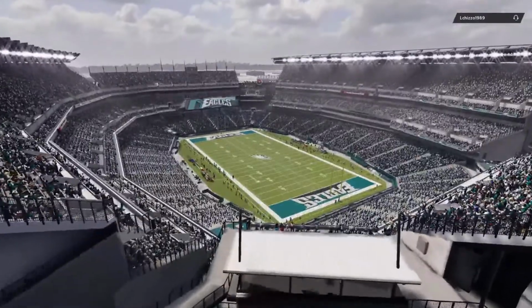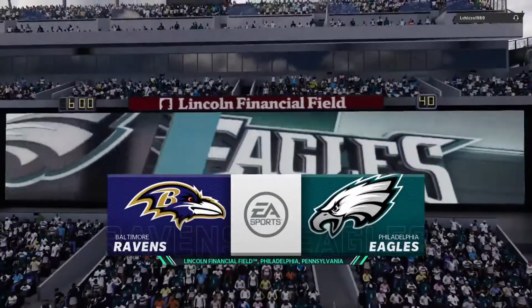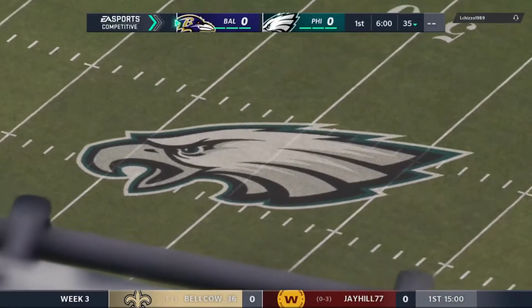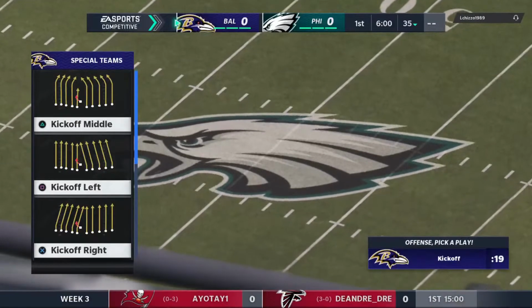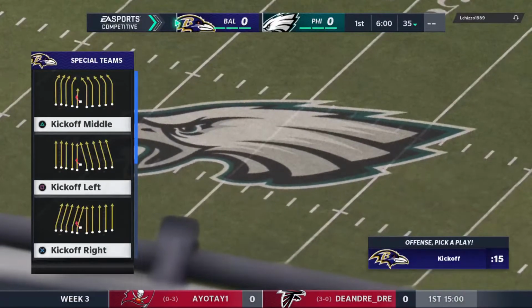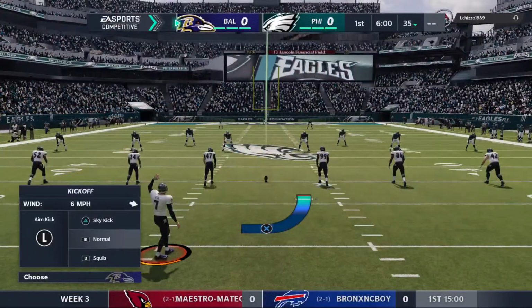It's the NFL on EA Sports as you take a look there at Lincoln Financial Field in Philadelphia, PA. The scene a few moments ago, here it is. It's unlike any other in sport as both teams made their way out of the tunnel. These folks are fired up as their guys are ready to do battle between the Baltimore Ravens and the Philadelphia Eagles.